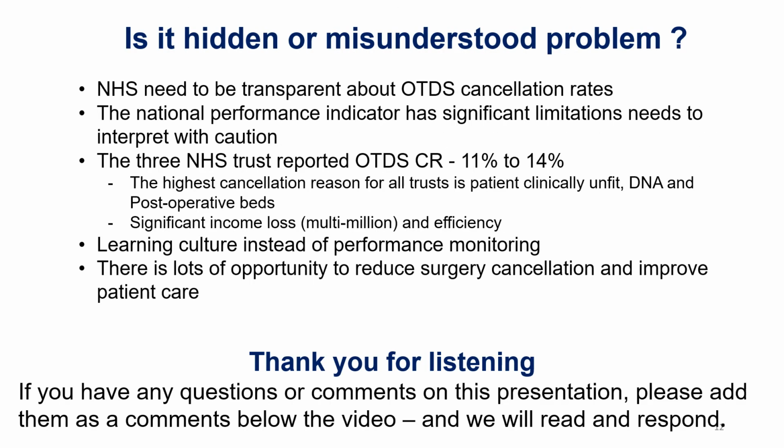Finally, NHS need to be transparent about surgery cancellations. It appears very clearly a national problem. Although performance monitoring helps to understand various local and national trends of surgery cancellations, we need to shift to a learning and improvement approach to reduce surgery cancellations.